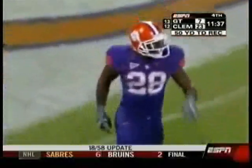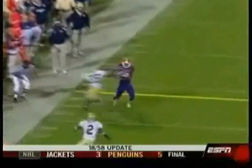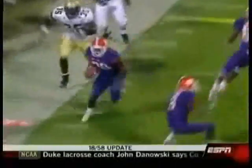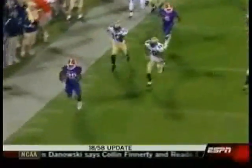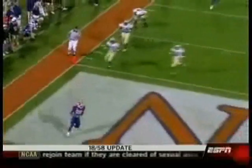And that's two of the best players on this Georgia Tech defense. Watch C.J. Spiller just freeze these two seniors. K. Michael Hall, see ya. Kenny Scott, goodbye. Oh. Wow. He's lightning. Holy cow.